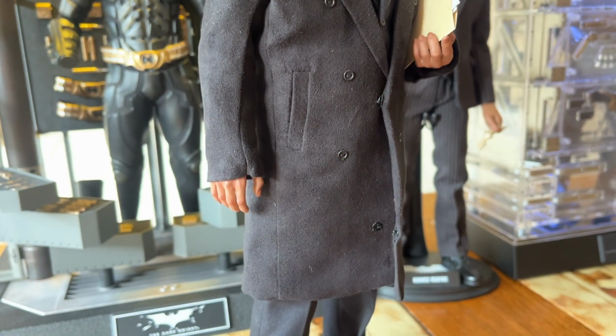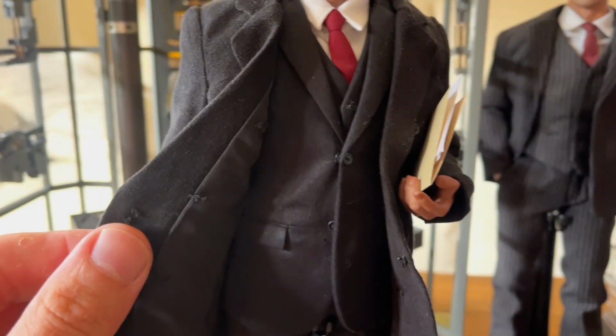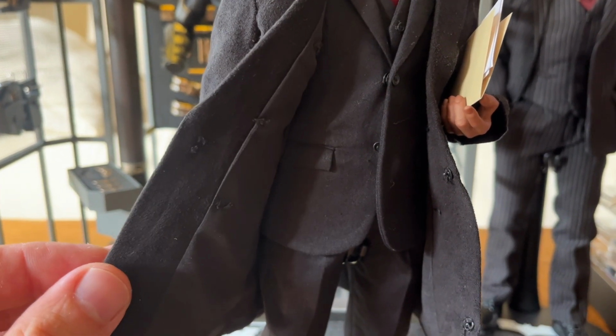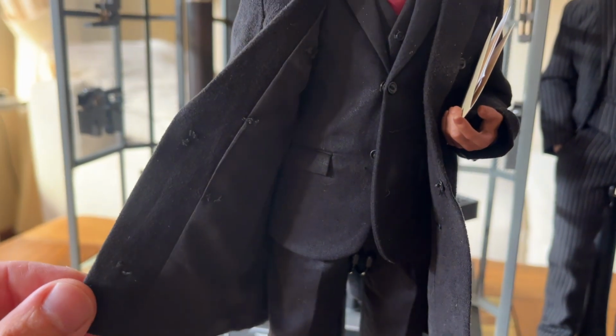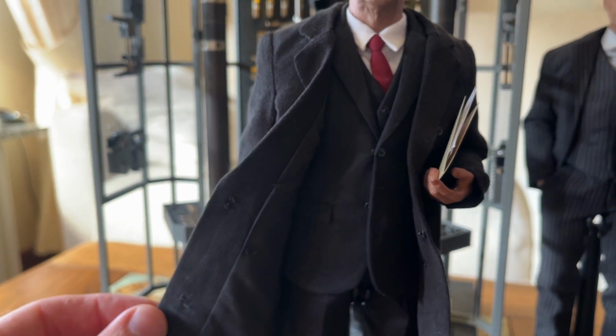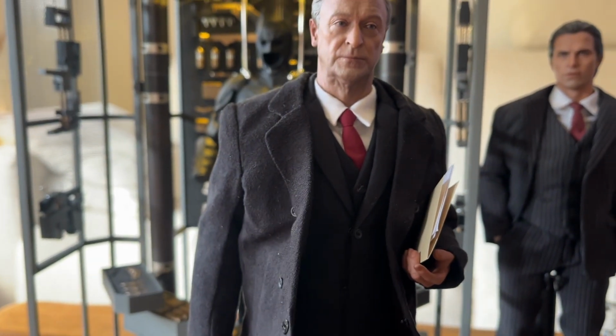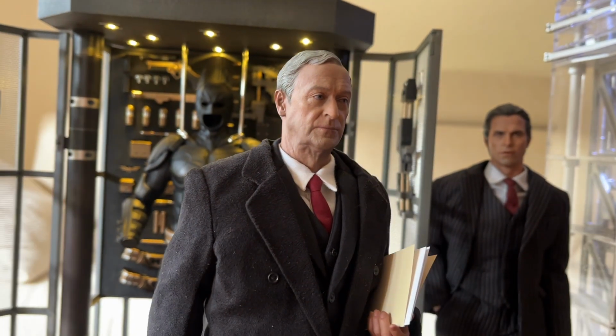Now this coat, however, is a real dust magnet. I mean, look at this. Yeah, I don't like opening this coat because these little buttons are so fragile, but that's a perfect tailoring for a figure that is what, 10 years old. I can't remember when this came out, but this figure is crazy. Yeah, that's truly remarkable. Beautiful.